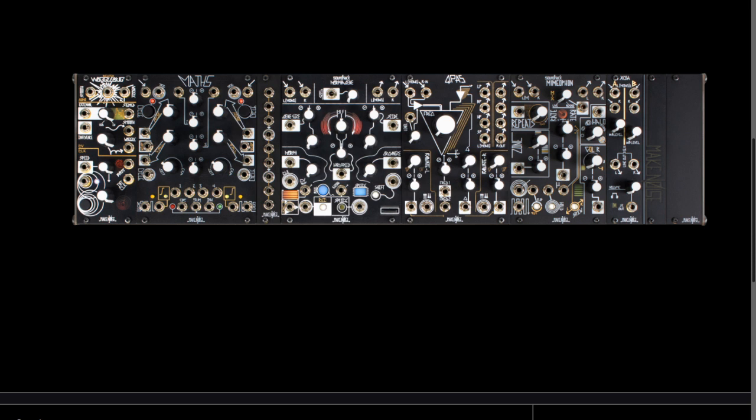Definitely. Yeah, I like the earlier version of this one. I forget what he called it, the tape music one or whatever. It was before this one. I haven't looked at the newer version, but I really thought the earlier one was very intriguing.